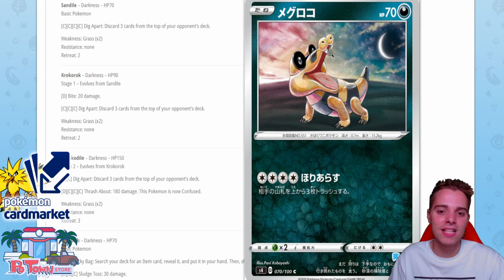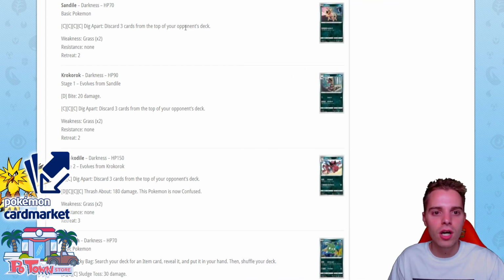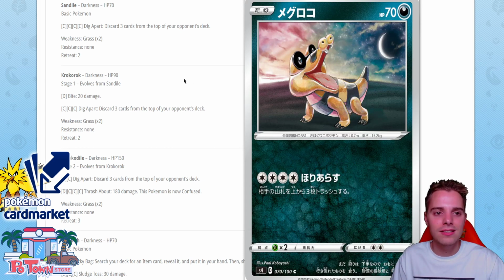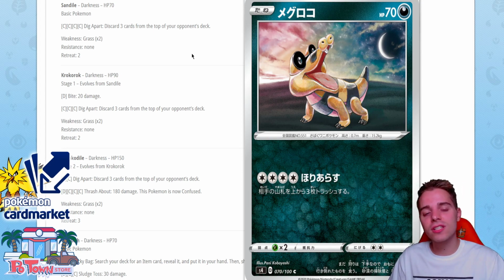There is a Sandile that needs 4 Colorless energies. It seems like a fan-made card, yeah? Discard 3 cards from the top of the opponent's deck. Oh yeah, I see where this is going. You could be playing Hydreigon... Sandile Mill. Yeah, I just said that.